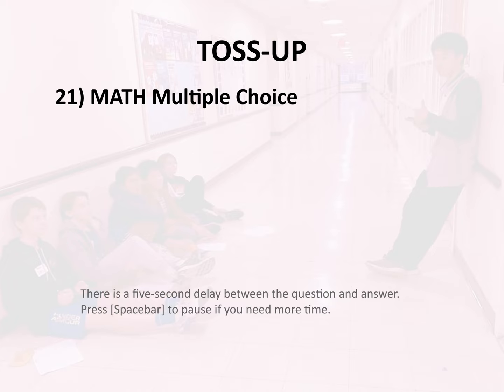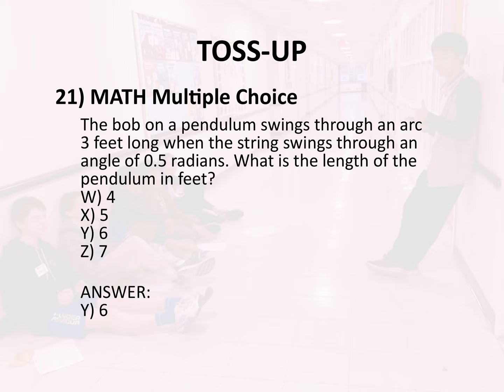Toss-up 21. Math. Multiple choice. The bob on a pendulum swings through an arc 3 feet long when the string swings through an angle of 0.5 radians. What is the length of the pendulum in feet? W. 4. X. 5. Y. 6. Z. 7. Answer: Y. 6.